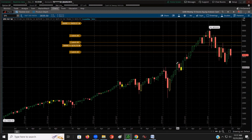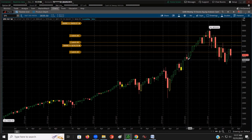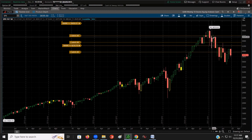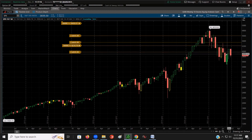Reversed, went up, consolidation. End of one administration, new administration, rolled up to new highs. And then this year, we made all-time new highs. And at that point, we sold off. Look at that, we sold off. Much of a consolidation, a lot of whipsaw here.